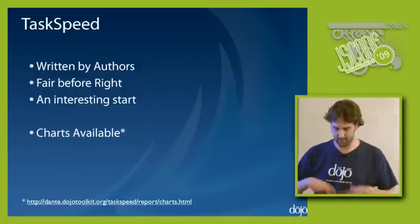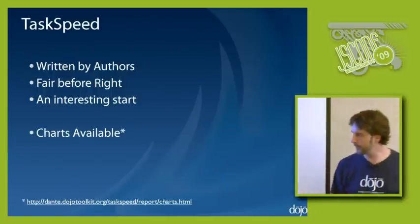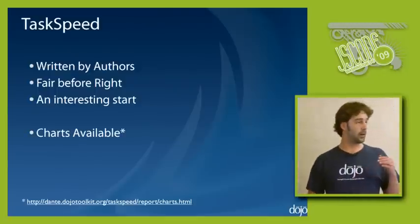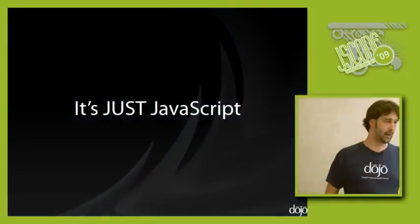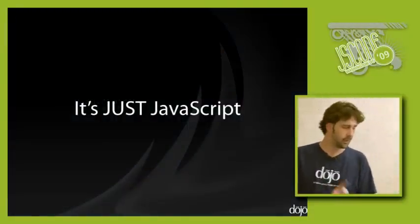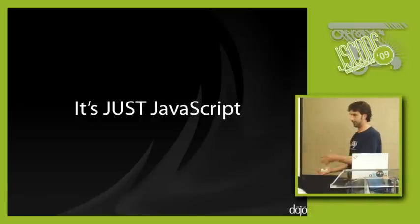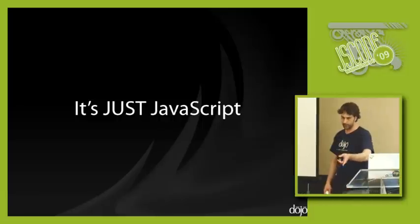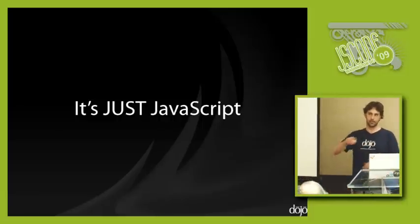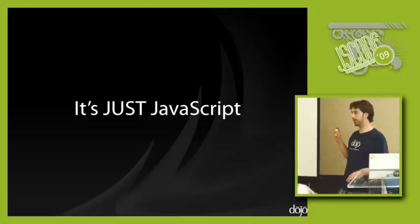It runs the test, and then it submits them back to a backend for charts. And you can go to dojotoolkit.org test speed and find the link to the charts, which are charts by Dojo, ironically, in our graphics library charting thing. But the point is, it's just JavaScript. We have all of these things that I just did. There's a Dojo version in the Mujo, which exports Dojo to the dollar sign, or the Dojo query to the dollar sign. But it's just JavaScript, and it's a very flexible, beautiful language, and it's a lot of fun.